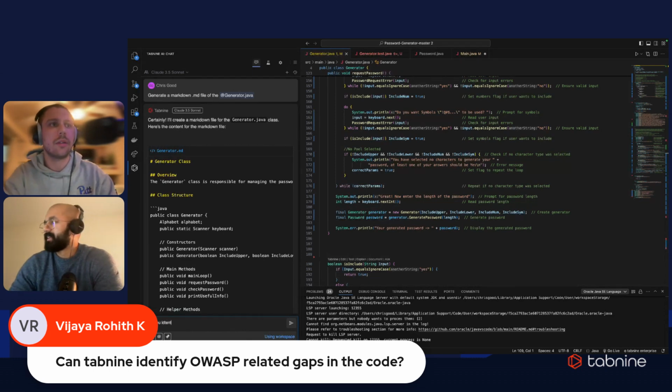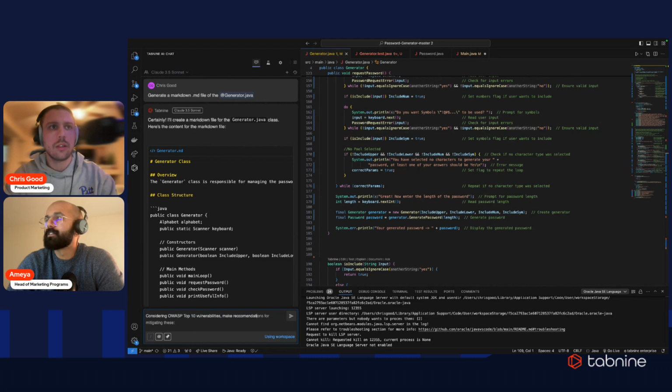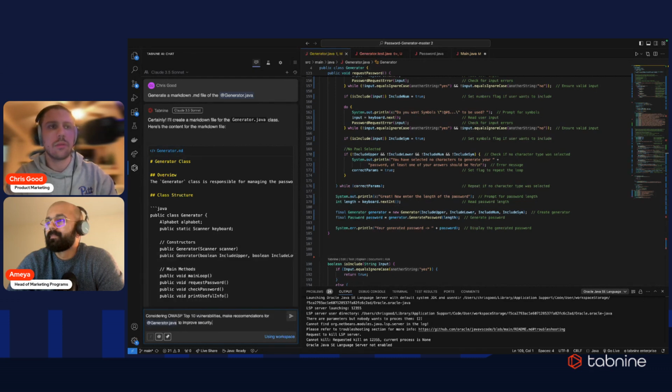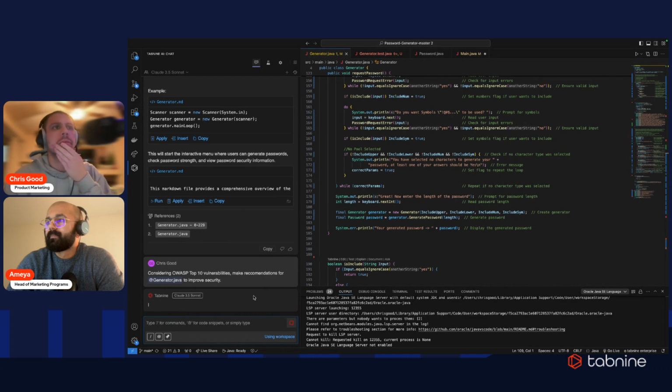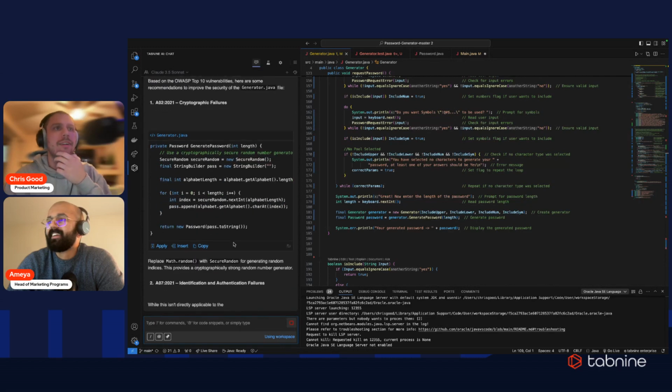Identify, let's see here. Considering OWASP, let's do top 10. Yeah, and then maybe throw in an at mention on the generator.java file, so it's specifically looking at that. Make recommendations for @generator.java to improve security. There you go.